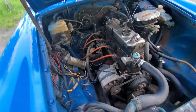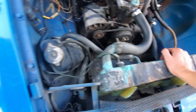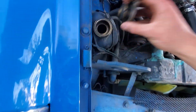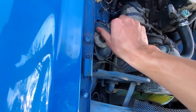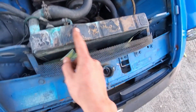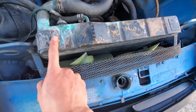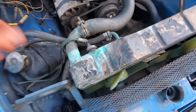There it is. Right, well, I determined the issue. These are both not hot at all. So I'm guessing the cooling system doesn't work at all. And that's pretty empty in there, but there's a little bit. Definitely got a clog in the cooling system somewhere. There's no radiator cap. Wonder why that is. Probably like that from the factory, but still.